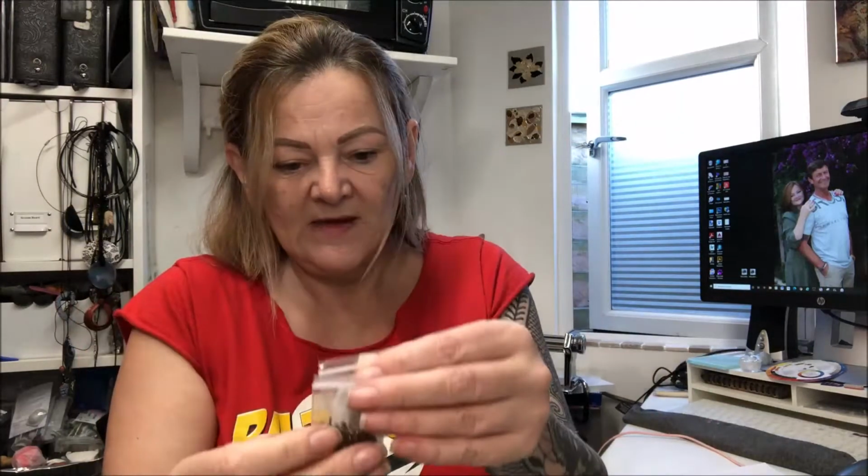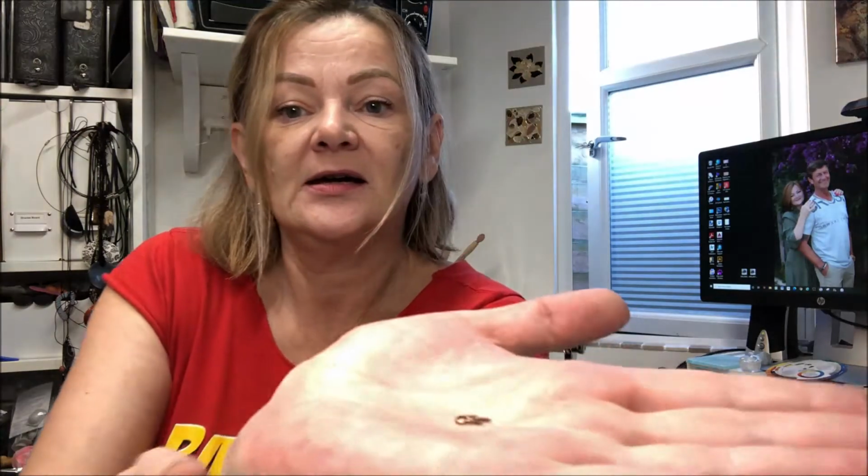Right, let's get back to the stuff you'll be interested in. I got some new eyes. These are really tiny ones, 4mm. Now there's copper ones and silver ones, and the silver ones were 75p for 200. Seriously. And the copper ones were 87p for 200. And they are super tiny.